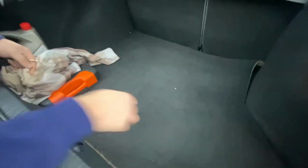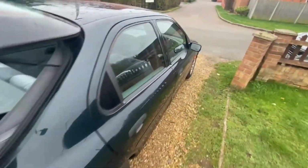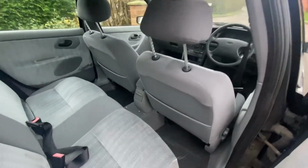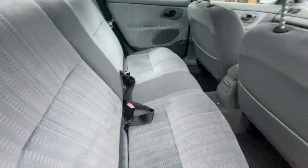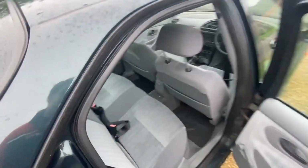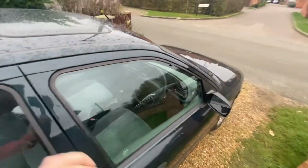Yeah. But you can see, I don't think anyone ever sat in the back of it. No, and we'll open the back door up and just take you in quickly. So you can see all the 90s velourness of it all. It's lovely. But no, it looks like nobody has ever sat in the back of here when you look around it. And if we go in the front, you'll see it still even has the original Ford radio, which works.